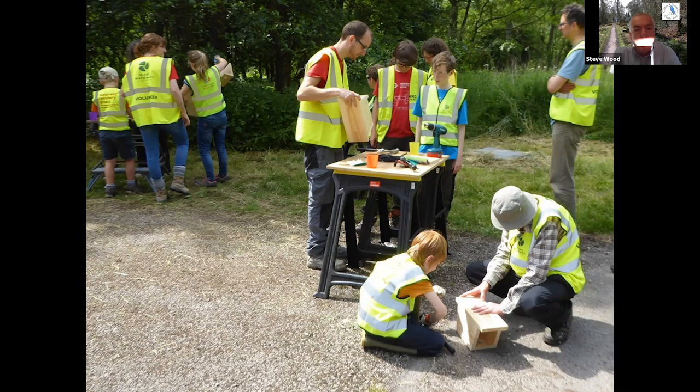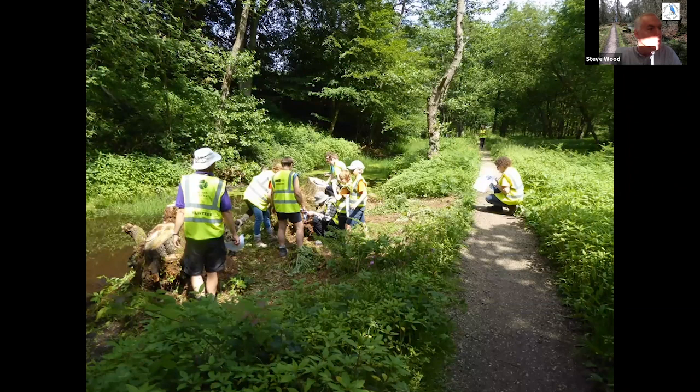We've hosted three of them now, and they've done some useful work for us, cleaning up some stonework, building, as you can see here, bird boxes. They've built bat boxes for us as well. They've pulled up Himalayan balsam. They've uncovered bits of stonework and lots going on. As I say, it's been very, very good for us, and we think the young people have enjoyed it. Several of them have come back more than once.